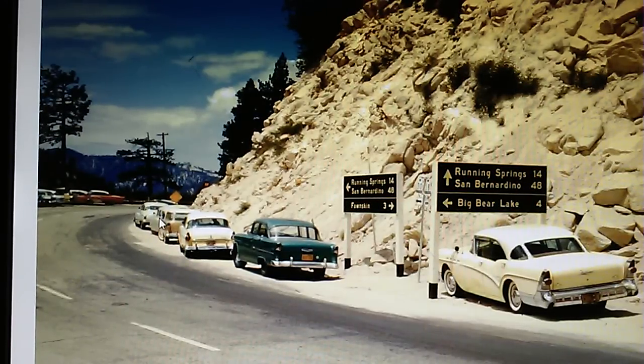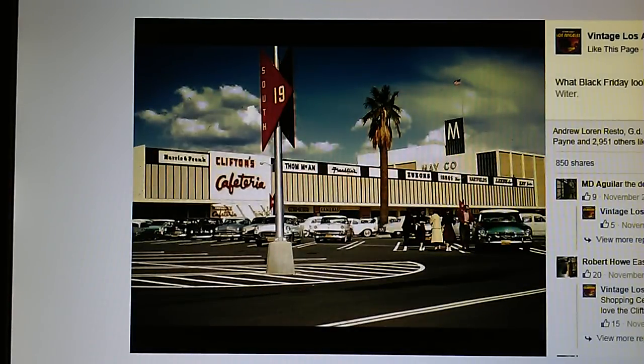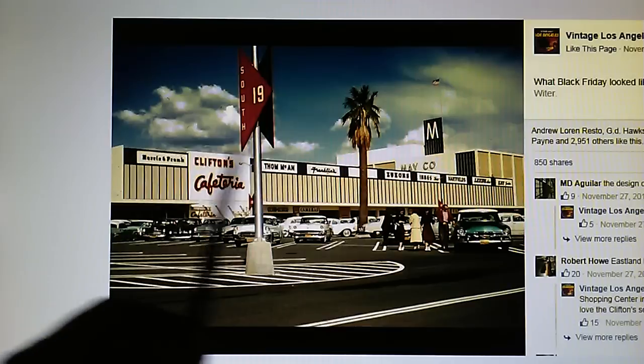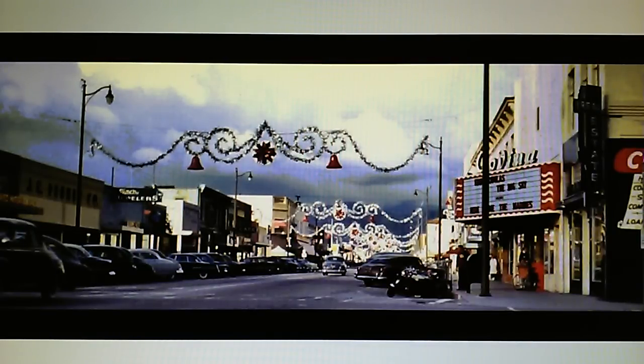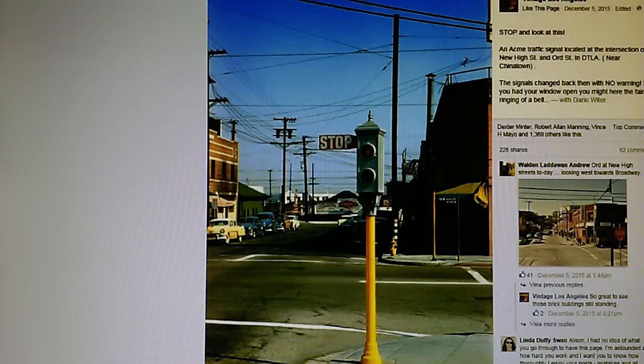Okay, next. This is looking east on Santa Monica Boulevard in 1953 near Fairfax. Here's another shot of Black Friday in 1958. And we can see the holiday weather, Thanksgiving and Christmas type weather out here, 1958. Here's a shot of downtown Covina in 1952, Christmas time. All right, here is a shot from 1945. Okay, no chemtrails.